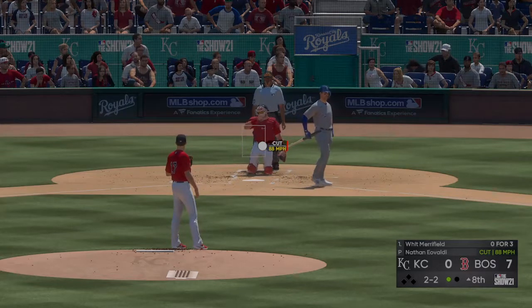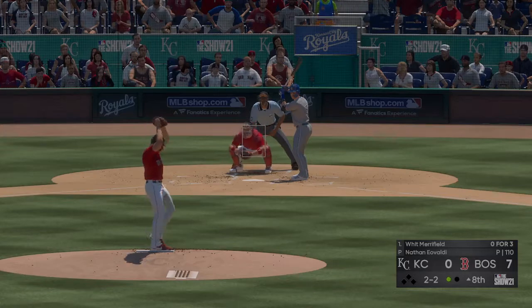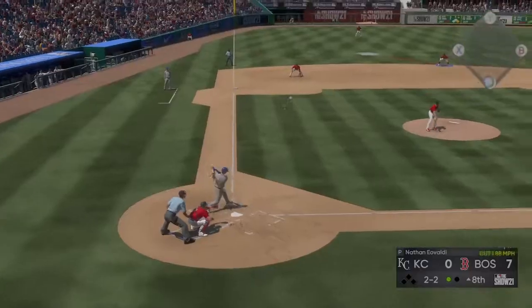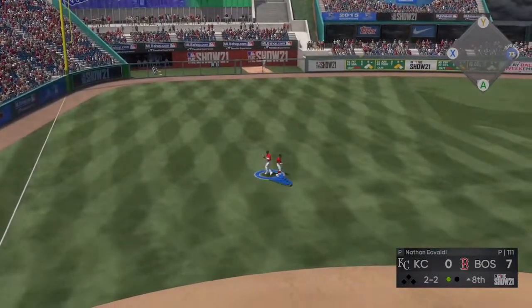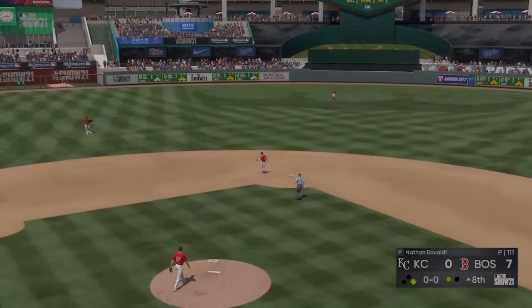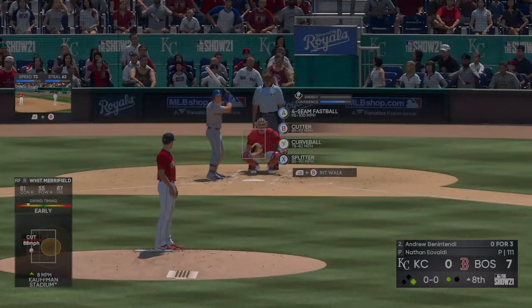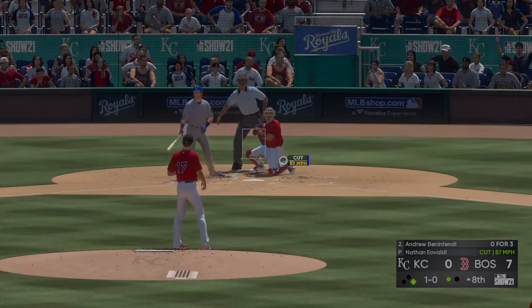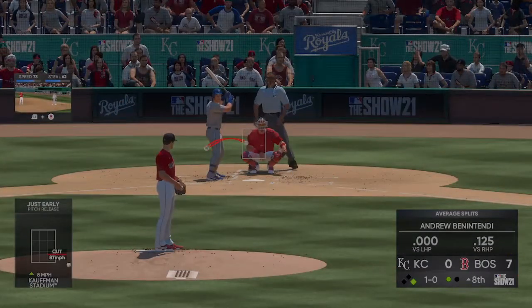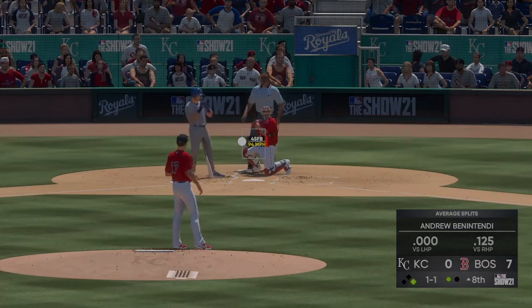2-2 the count. Into the windup and the pitch. This one's flared out toward left. Bogaerts ranging into the outfield, but he can't make the play as it finds the outfield grass. And that'll bring up the left-handed hitting Andrew Benintendi. Fourth trip to the plate now, and he's hitless to this point. Yeah, he and his teammates have really been shut down by some very good pitching in this one. Been fun for a guy like me to watch.